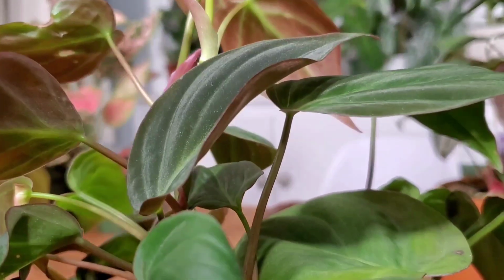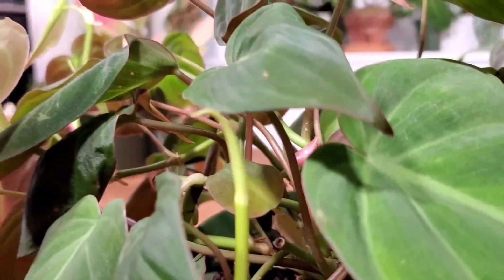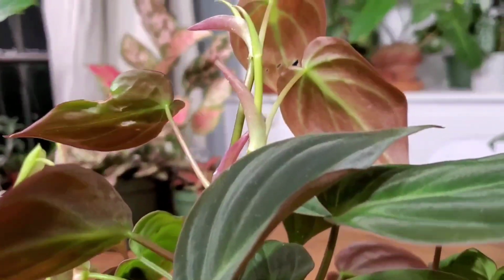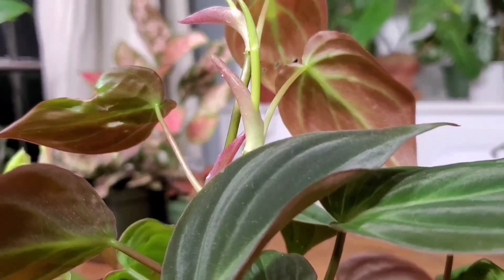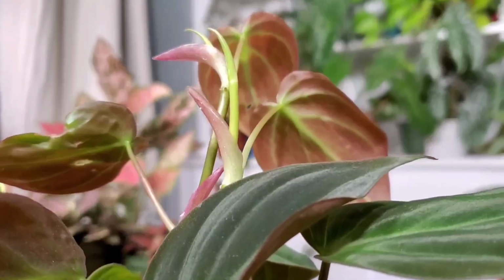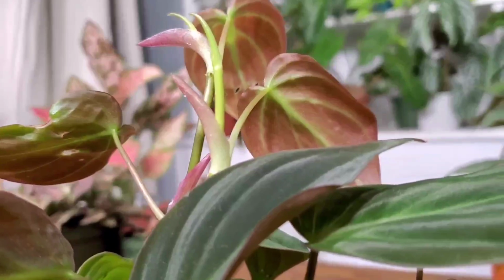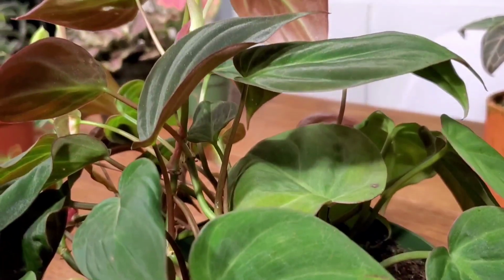So this is my Philodendron micans up close. You can see all of its beauty, but what I love is that new growth. I love the way that hederaceum's new growth grows in because it comes out that beautiful bright color, and this particular one has the bright red background of the leaf and then that lime green veining. Super pretty. And then when it matures, it gets even prettier.